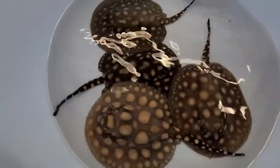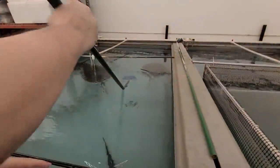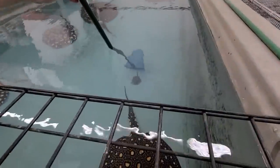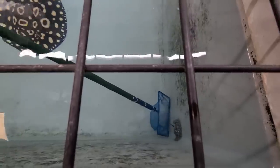Okay, let me grab the last one and then I'll give you my analysis on what is actually happening here. Okay, I gotta be careful because she's near the big guy. And I don't want the big one to hurt this little one. Okay, come up. Come up, come up, come up, come up. There we go.